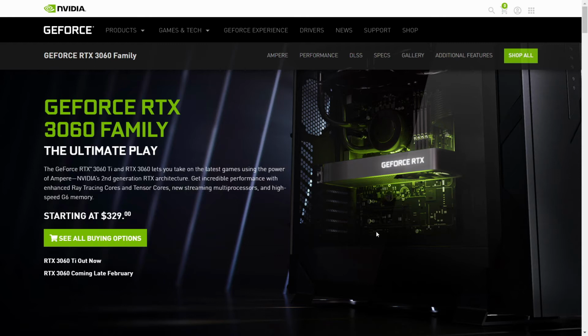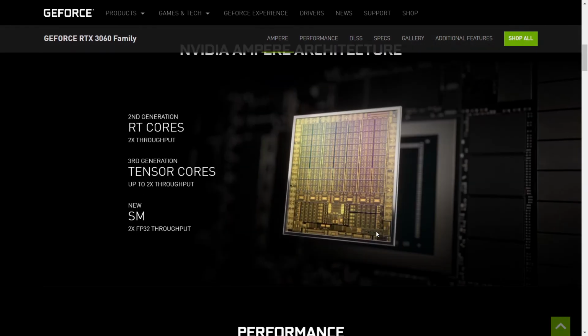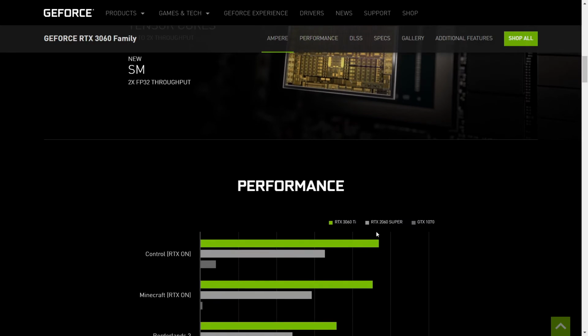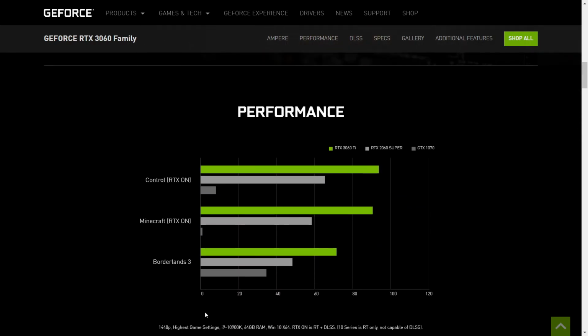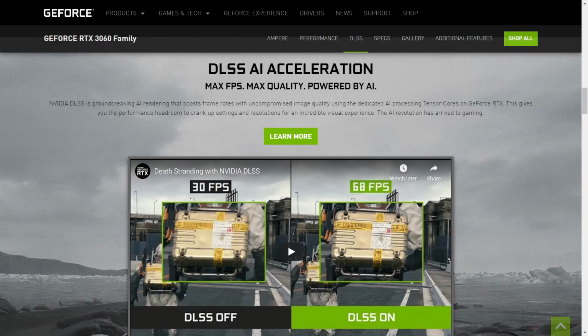If we go down here a little bit, right now Nvidia hasn't really shown too much about this card. We don't really know exactly what it looks like besides this one little picture that they've given us. Most of this page is just talking about the 3060 Ti, and not really the 3060, as the performance page doesn't even mention anything about the 3060 currently. The 3060 page is literally called RTX 3060 family, so they really are not giving much information about it.